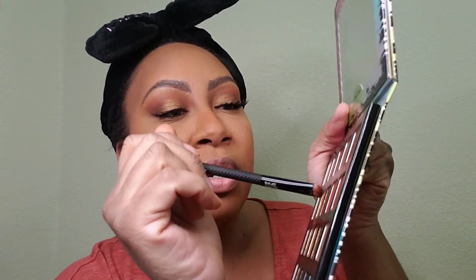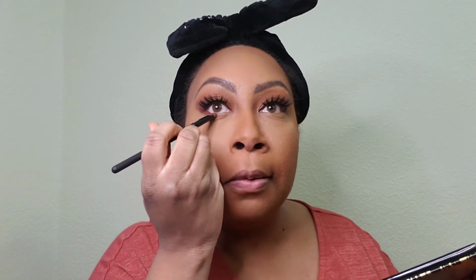All right, so back to the eyes. I am going to put a dark shade under my eyes just to finish the eye look. So I'm gonna start off with Snatched. If you can see it right there. I'm gonna start off with Snatched and put that dark shade right there. I might mix a little bit of Work in there with it. Okay, that was kind of too dark. And try to blend that in. That was pigmented, y'all.